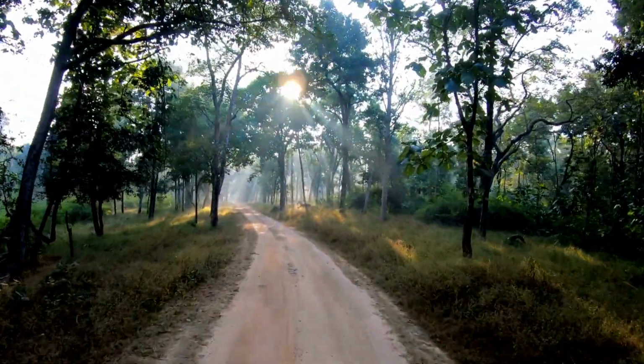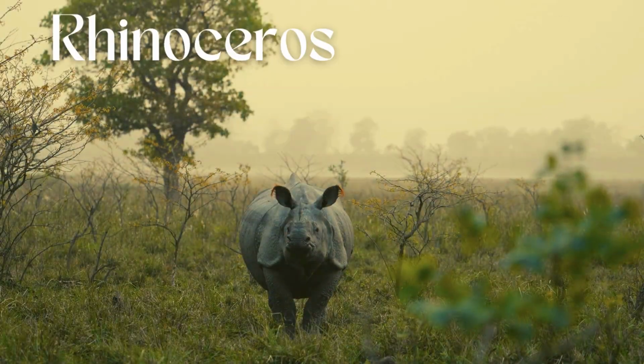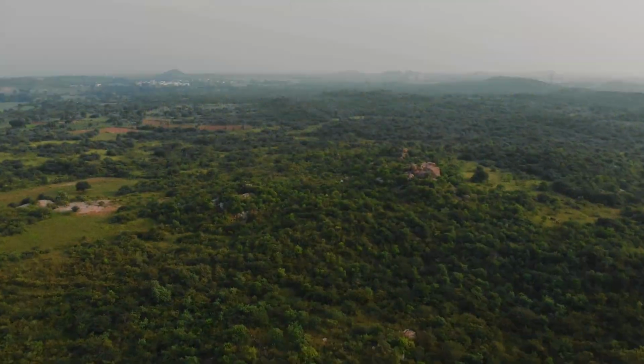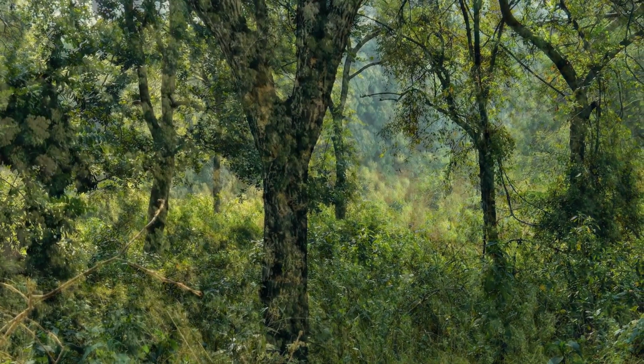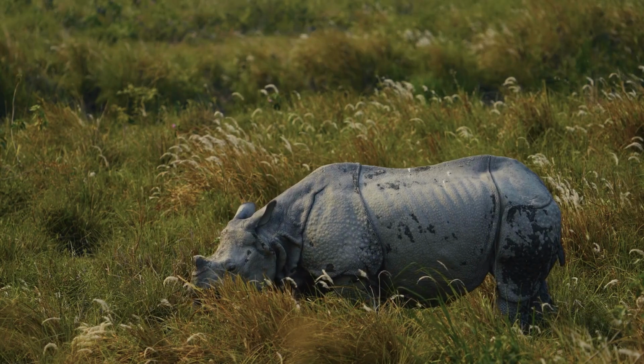Welcome to the lush grasslands and dense forests of India's national parks, where the magnificent rhinoceros unicornis, also known as the Indian rhinoceros, roams freely. From the sprawling Kaziranga to the serene Manas National Park, these sanctuaries provide crucial havens for the survival of these remarkable creatures.